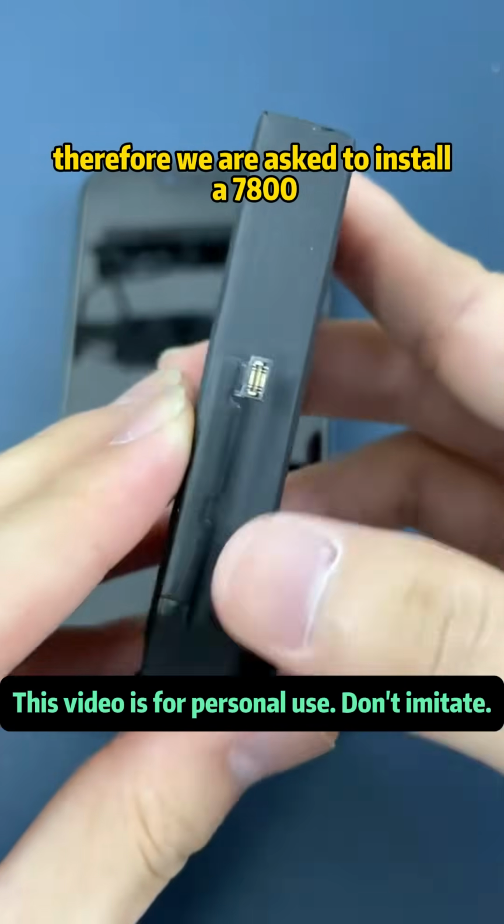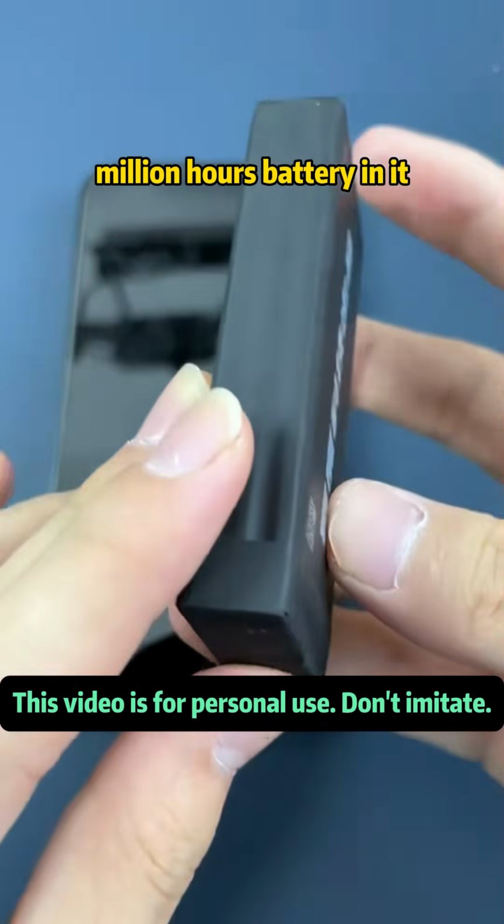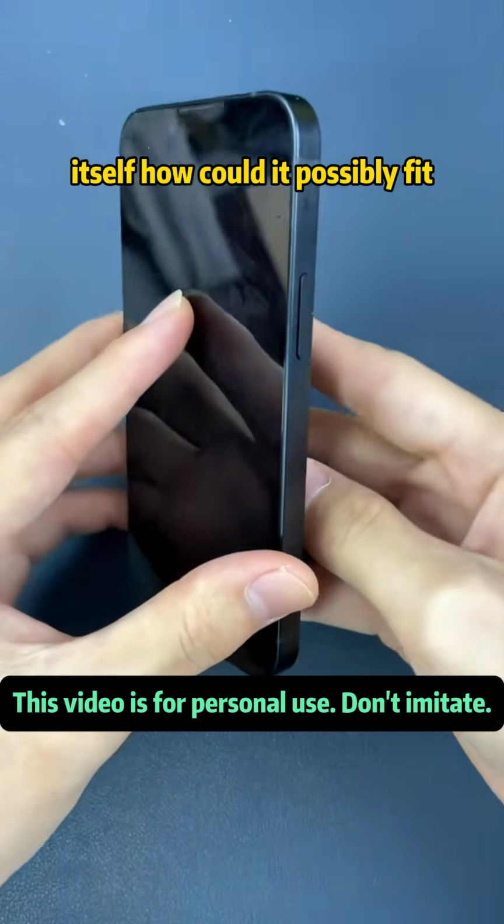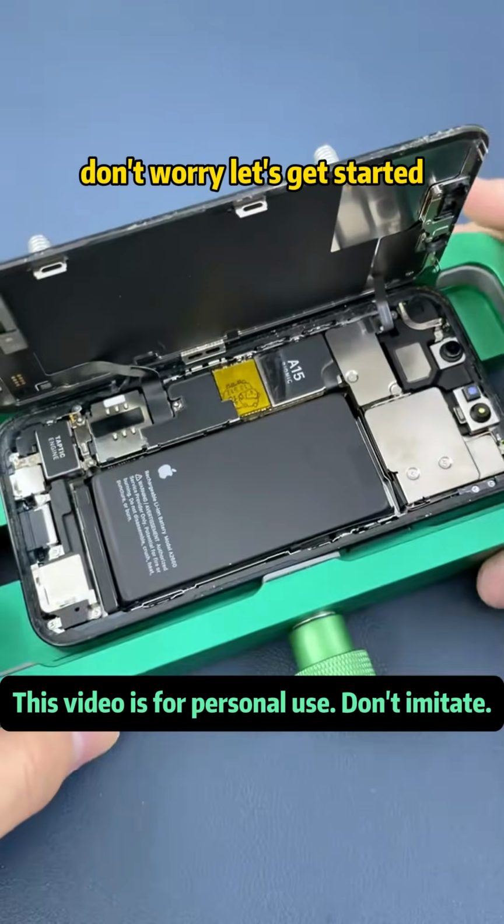Therefore, we are asked to install a 7,800 mAh battery in it, but this battery is actually thicker than the phone itself. How could it possibly fit? Don't worry, let's get started.